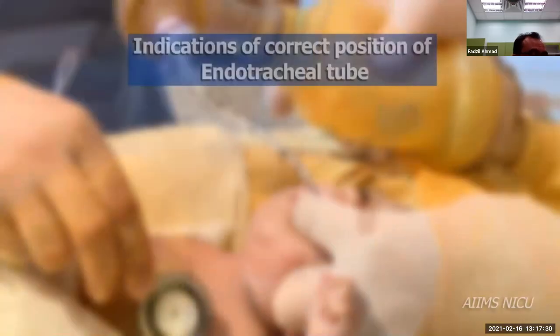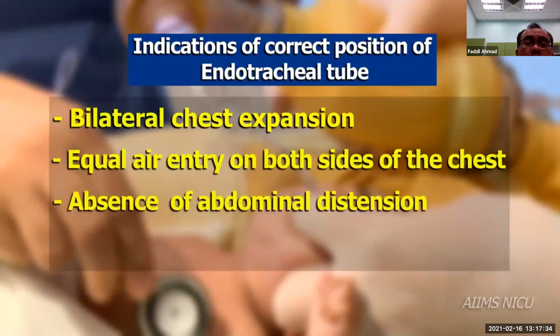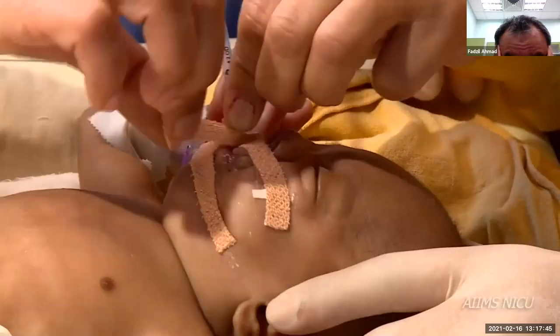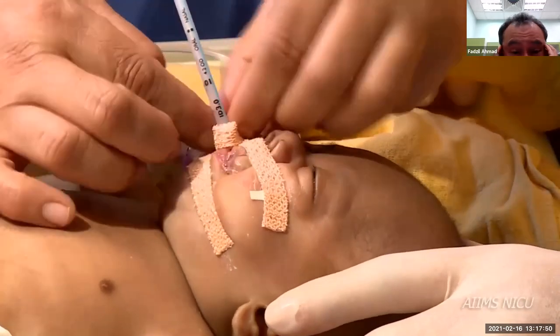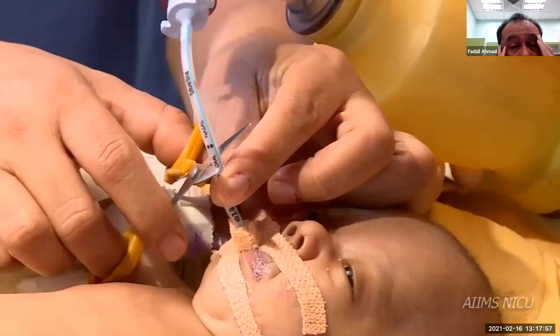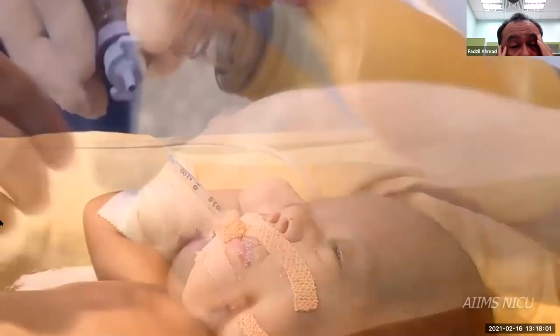Further, bilateral chest expansion, equal air entry on both sides of the chest, absence of abdominal distension, improvement in color, improvement in tone confirms that the endotracheal tube is in appropriate position. Endotracheal tube must be fixed securely. Cut the endotracheal tube 4 cm extending beyond the lips to decrease the dead space.